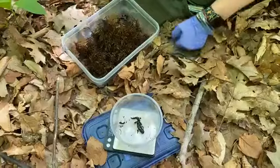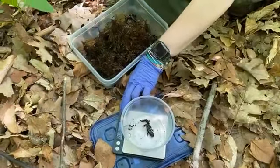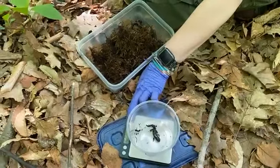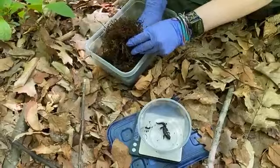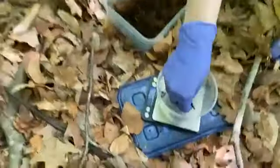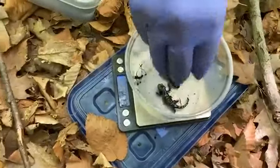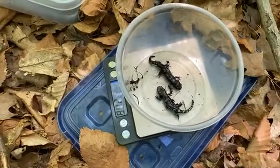Someone wanted to know if we head start other animals, other reptiles and amphibians. We do. The zoo head starts Blanding's turtles and wood turtles, and so those are two species we work a lot with, and work with a lot of schools and other volunteers that do the head starting for those species.